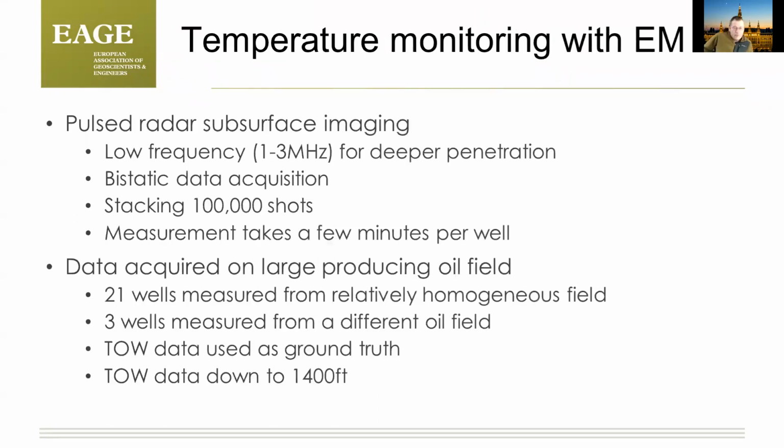So we made an attempt at this using our technology. Temperature monitoring with electromagnetic waves sounds impossible, because what does temperature have to do with electromagnetic waves? Well, temperature affects the subsurface electromagnetic properties such as conductivity and dielectric permittivity. Those affect the responses from waves propagating in the ground. We make use of this fact by using our pulsed subsurface imaging system, which sends low frequency waves down the ground and detects their reflections.